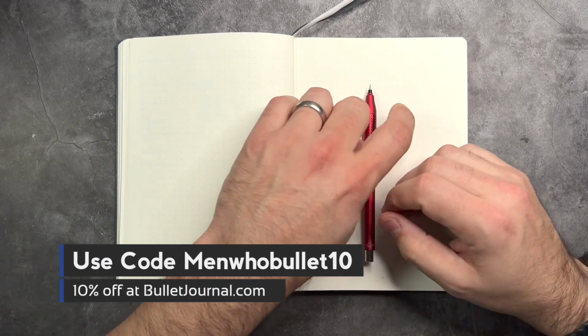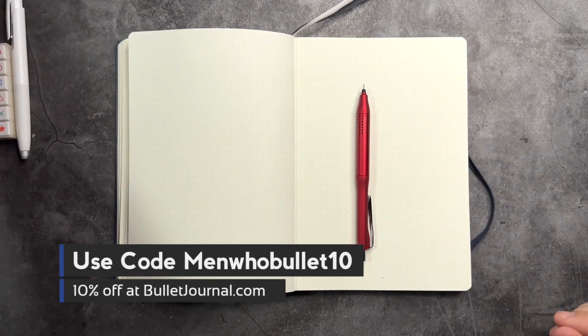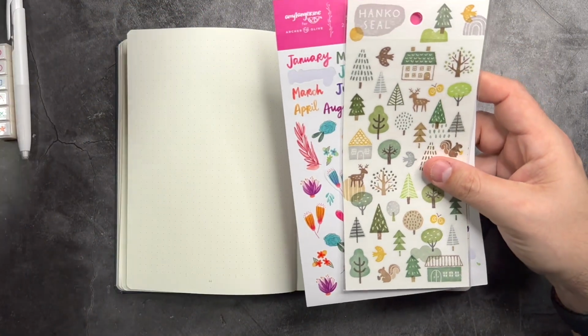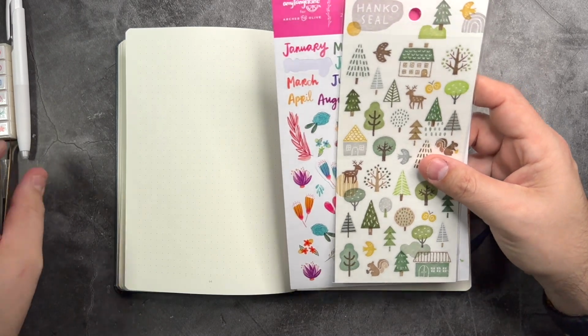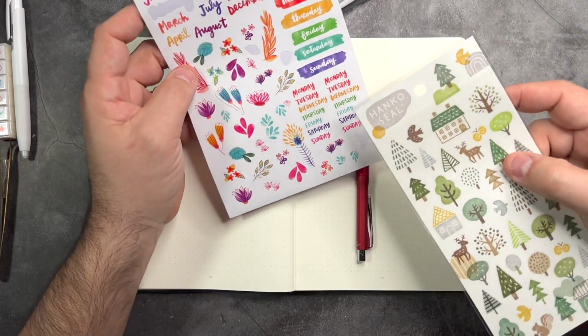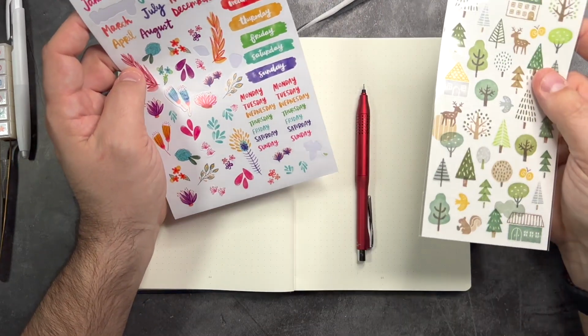This week, I decided I'm going to just take it easy. And so I'm going to use a lot of stickers this week as we go into it. It's not something that I often do. I have a large collection of stickers, but I don't always use them. So I have these Hanko seals, and these trees are kind of what I'm going to go with here. And then I'm just going to use the days of the week to set those up real quick.